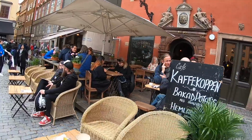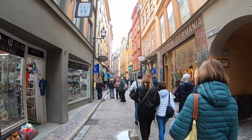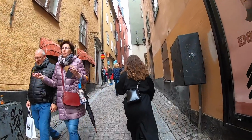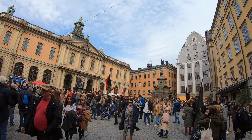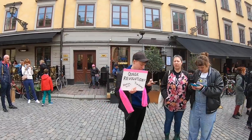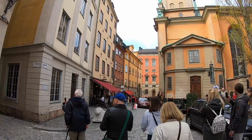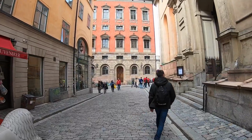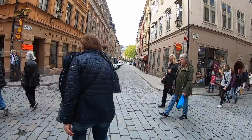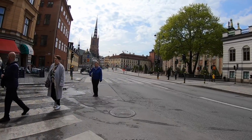Pickled sweetened herring and smoked fish are some traditional Swedish delicacies. And as we're walking through the central part of Old Town, there are some peaceful demonstrations. The Nobel Banquet takes place in Stockholm City Hall every year on December 10th.